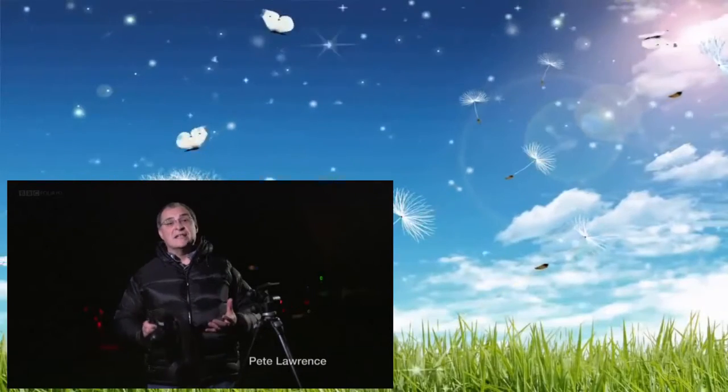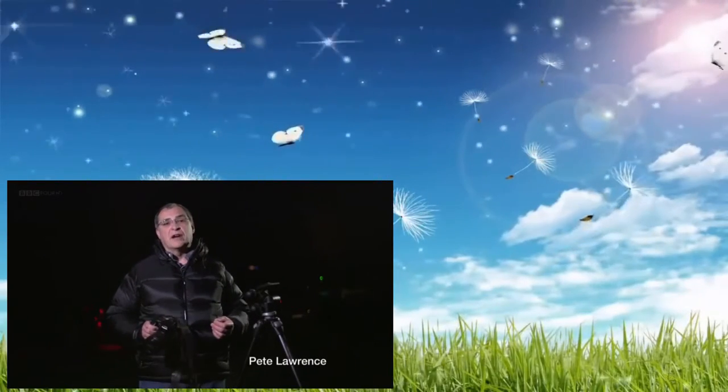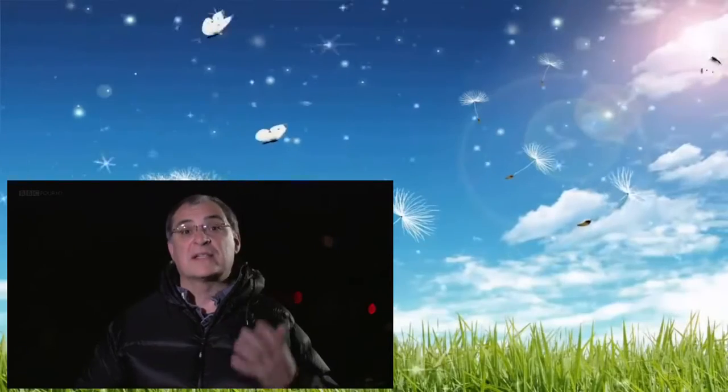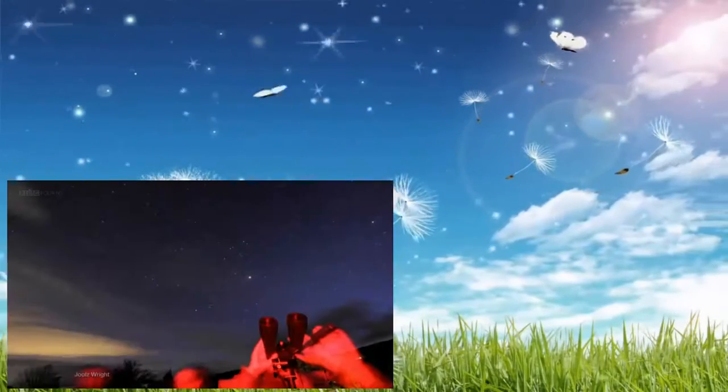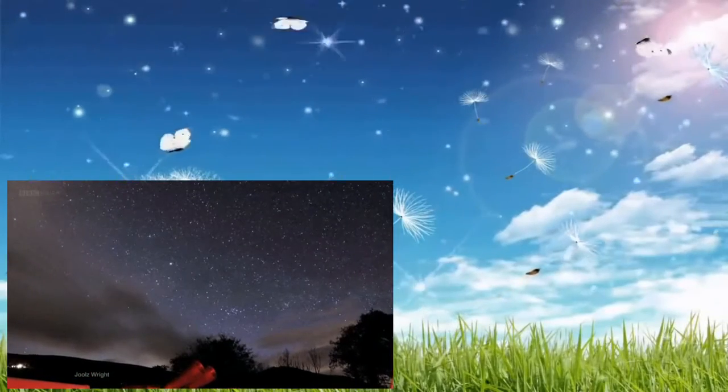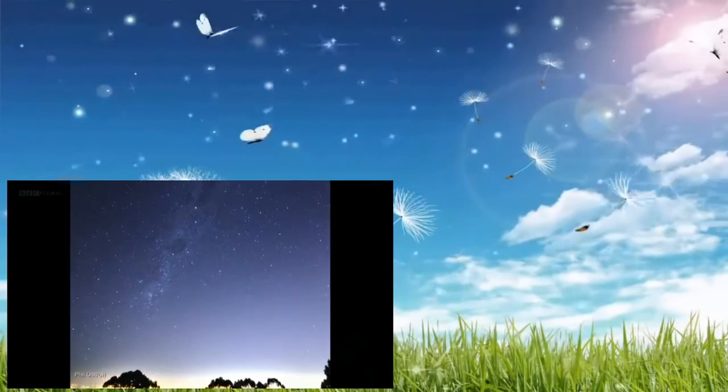It's really easy to take some fabulous photographs of the night sky using nothing more than just a camera and a tripod. Now this month I'm going to show you two different techniques which can be used to take some really great shots. First up, a wide shot of the sky that captures a panorama of the stars.